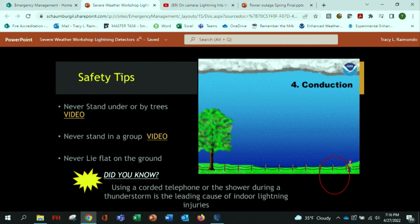It's funny because my mom, when I was super young, used to tell me you can't take a shower during a thunderstorm, and I always thought she was crazy. I thought it was an old wives' tale, and then I logged into the National Weather Service, and on their page it said that the shower is one of the leading causes of indoor lightning injuries, and I said, Mom, I apologize.